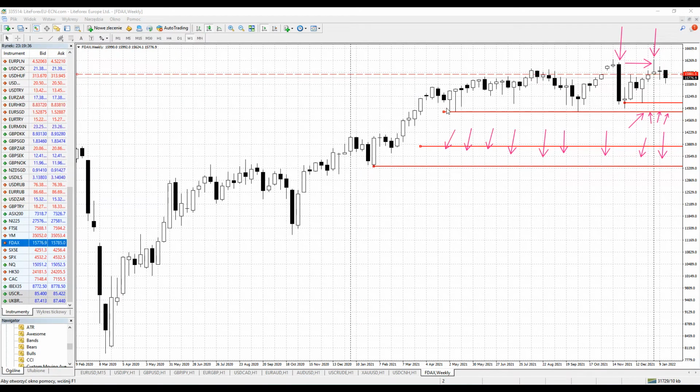So as you can see, both in the US and in Europe, where the DAX is the most important, we see some bearish developments, where the US indices are showing bigger signs of a bearish market in comparison to the DAX. Why? Because of the difference between the Fed and the ECB.